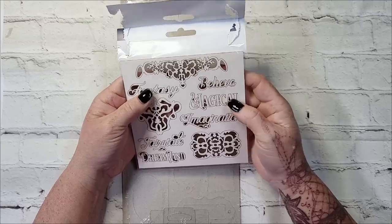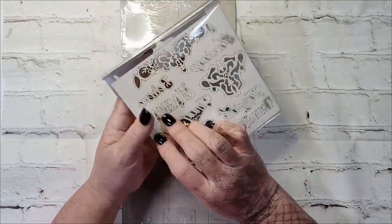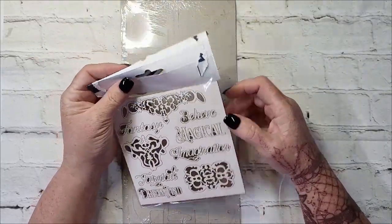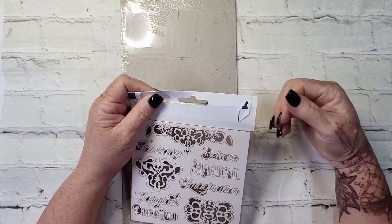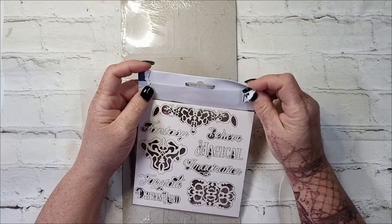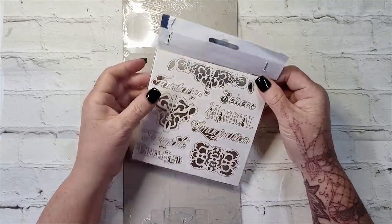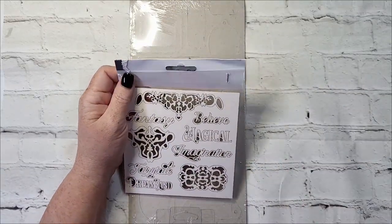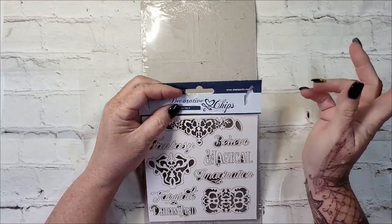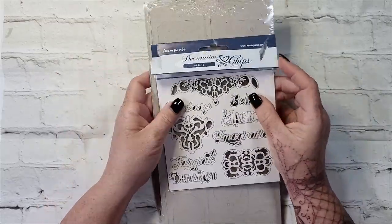So fantasy, believe, magical, imagination, fairy tale, dreamland, and then just some fun decorative pieces. But I thought these could be really fun on some mixed media or in scrapbook journals. I am building up my mixed media stash because I really want to start doing more with that. But with mixed media, it's all about the layers. It's all about obviously the different type of media, which includes whether it's paper or Duralar or chipboard or cardboard. You know, the mediums are not just the pastes and the paints and the inks, but it's this kind of thing as well.